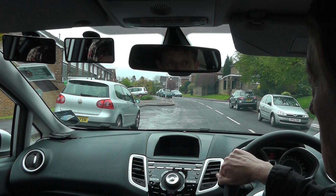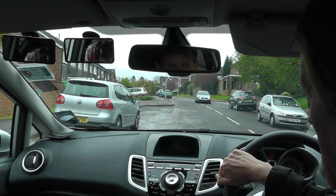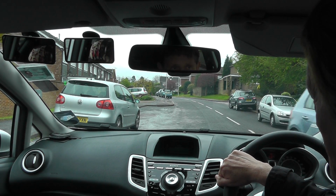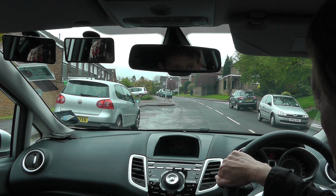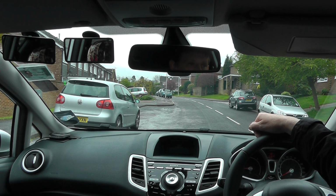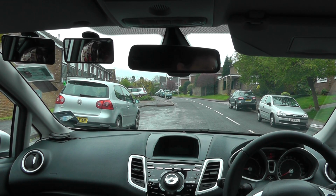Right. Okay. But you must be checking all around because the car's going to swing out, isn't it? And it's really important that we make sure there's no cars or anything coming as the car swings out, because then we could hit them, or pedestrians. Okay. Which part of the car is going to swing out? The front part. Oh, right. The front of the car, basically.